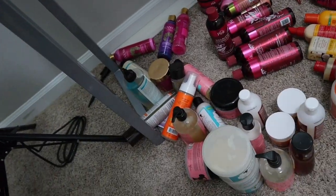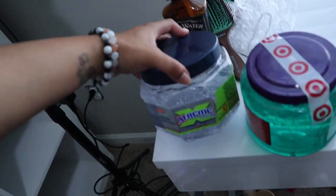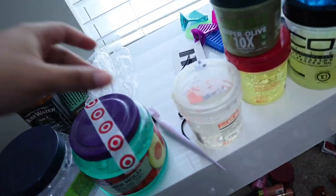So we're going to look at all my gels. I was going to do Camille Rose, but my gels are up here. So we're going to look at my gels. So I have the Extreme. I have the Labella Max Hold. I got this from Target and I have not used it.